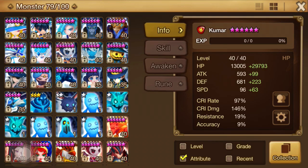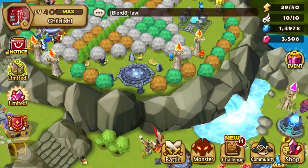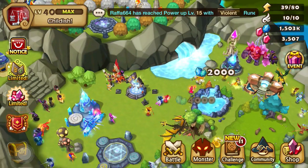So yeah, that is it, guys. Rune removal day, June 4th, June 5th, 24 hours. Make sure you take advantage of that. It's going to be big. Okay, we got to get it done.